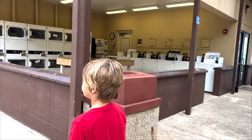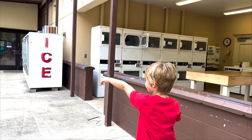Another campground has laundry facilities. One of the other benefits that was there was the laundry machines. That's also nice for people who are staying for a week and enjoying Oahu.